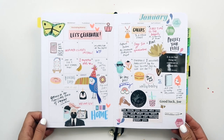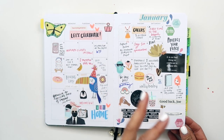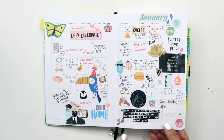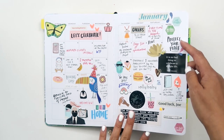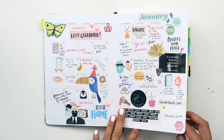The monthly outlooks sometimes cover actual events that happen, but other times I just put some stickers and whatnot all over it. The more you know who you are and what you want, the less you let things upset you. I love that. Protect your peace. It is no bad thing to celebrate a simple life.